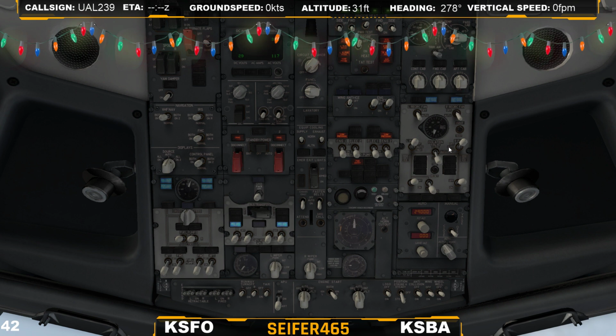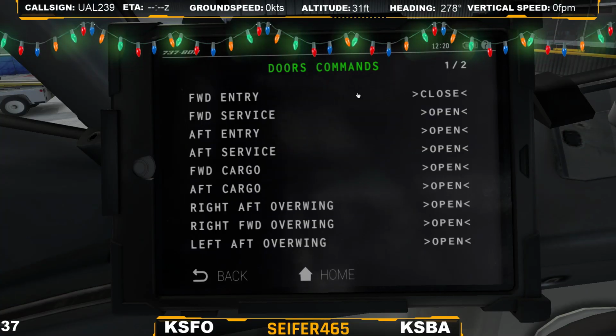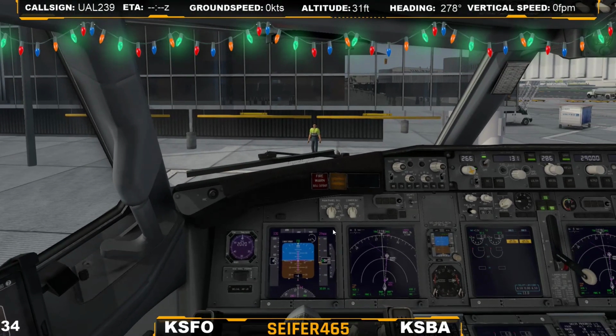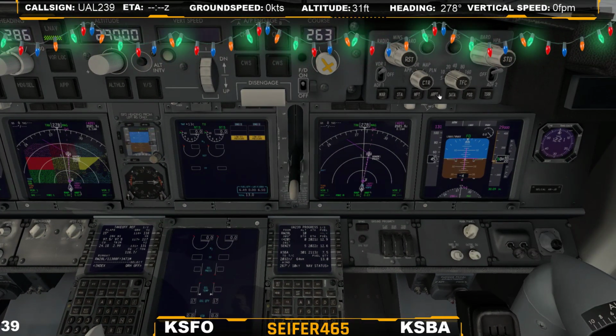Alright, so turn the packs on until we're ready to push back. And of course the door before we forget about it. Set this up. Okay, all doors and hatches are closed. Ready to connect. Terrain, traffic, and data. Traffic, airports, and weather. Not that we're gonna need it.